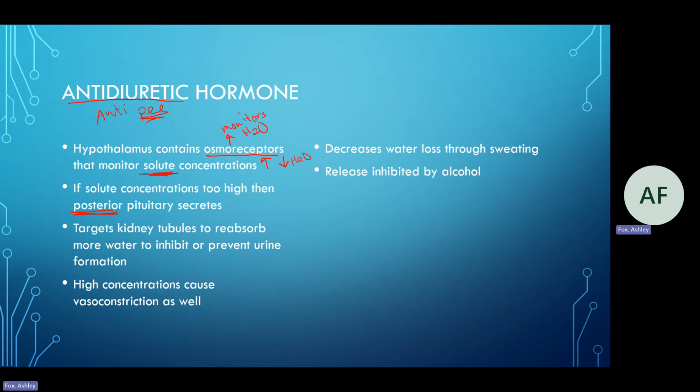Where is urine made? In the kidneys. So we're going to talk about the antidiuretic hormone again when we get to the kidneys as well, but knowing the basics of it in the beginning is good. It targets the kidney tubules. What they're going to do is reabsorb, or take in, and maintain as much water as they can. So they're going to prevent urination.